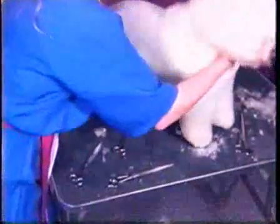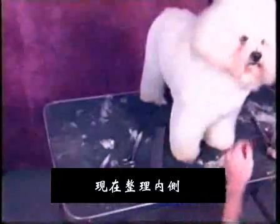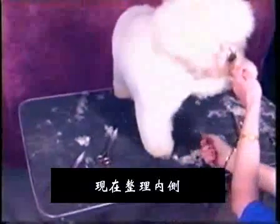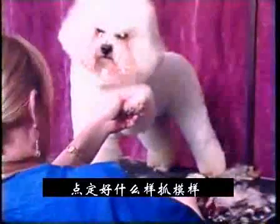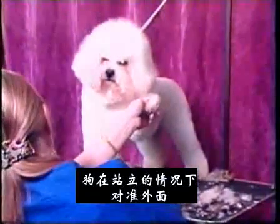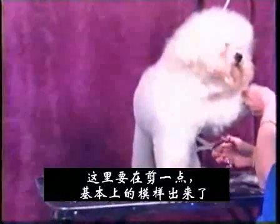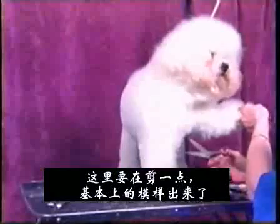Okay, now I will do the inside. And you can do this by picking up the other front leg. And you want it to be nice and even. So figure out where you want to lay that in. Come on in with him standing, and match your outside. Some of this is going to come off. Good boy.